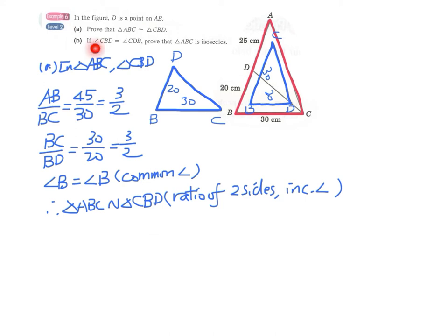And part B, if angle CBD and CDB are equal, that proves that the bigger red triangle is also isosceles. That is, if these two angles are equal, then will this big triangle be an isosceles triangle too? Certainly, because if these angles are equal, then CBD will be isosceles. And since the blue and the red triangle are similar triangles, it follows that this is also an isosceles triangle. And therefore, the proof will be relatively simple.